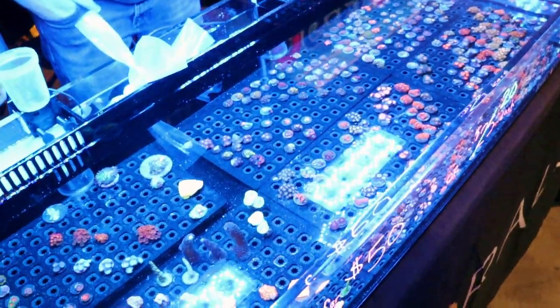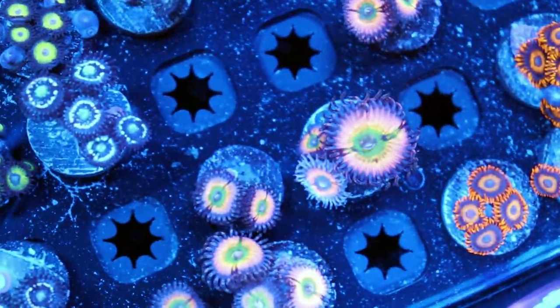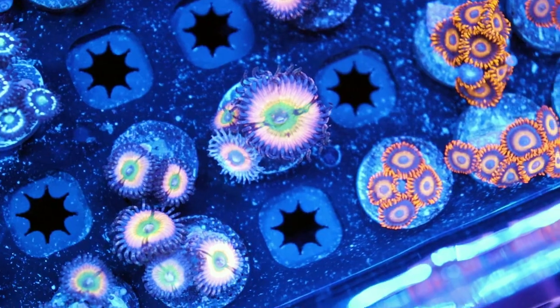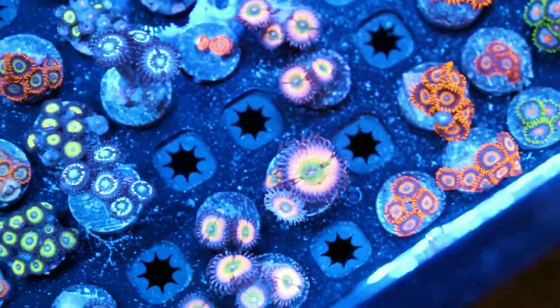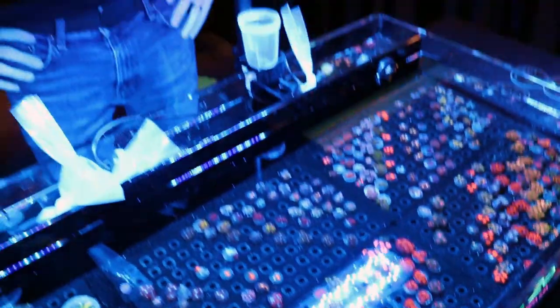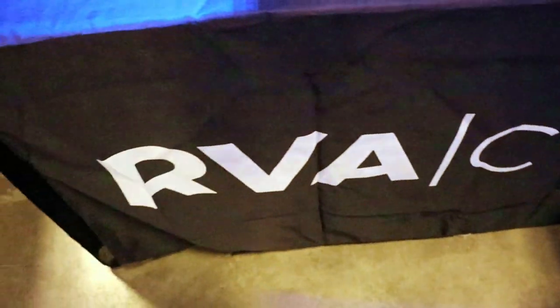It's RVA Corals, super healthy. Look at the size of these things. These are not little itty bitty, lots of heads per plug. You have some Fruit Loops, some Belladonnas, maybe some Frozen Apples. Very, very nice color, very, very healthy. And Chris here is going to hook you up. These are our Fragbox endorsed US zoanthid supplier. Check these guys out. That's RVA, RVA Corals.